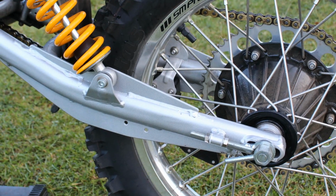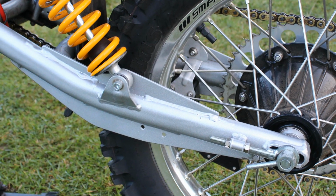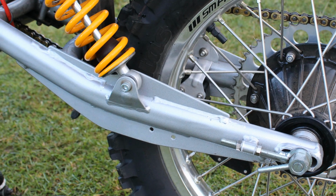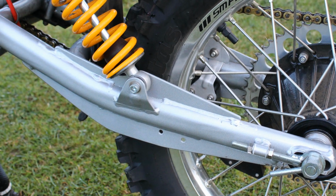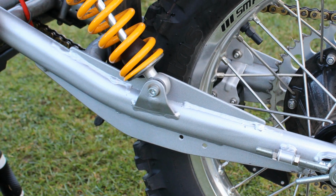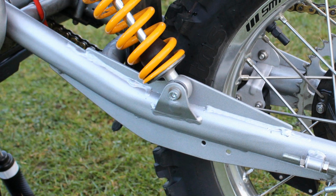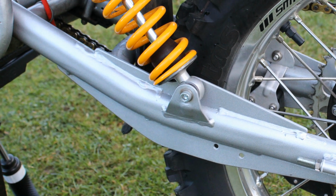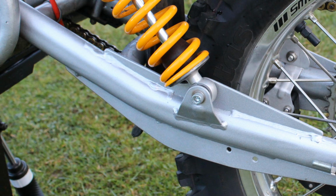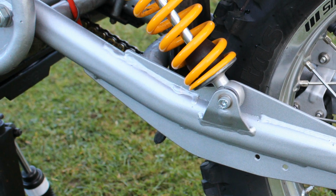Now, it's quite good to see that one of these Maicos is still using its original steel swing arm, as many riders did tend to swap these for alloy replacements, although I do know of a few instances where riders have reverted back to these original steel units because the softer, lighter alloy parts were showing signs of twisting and cracking.